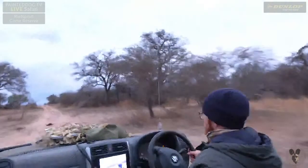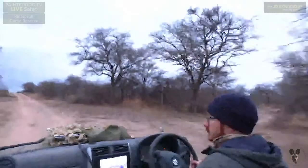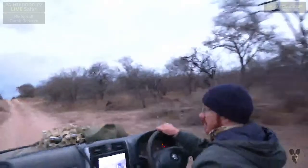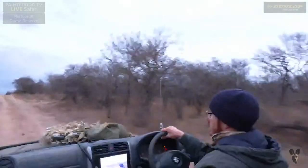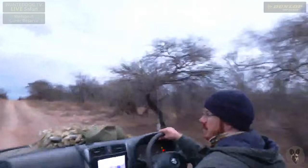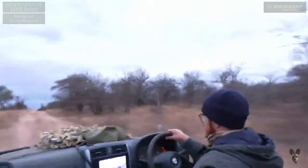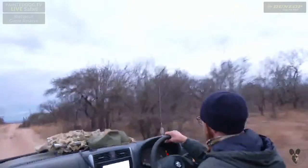Some nice rhino dung on the road there. That's where I saw my first rhinos at this junction, and I've heard a few people say, did you see a rhino on Seskant? Which is that road. It seems to be a popular spot for seeing rhinos.